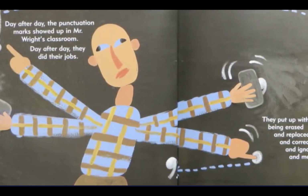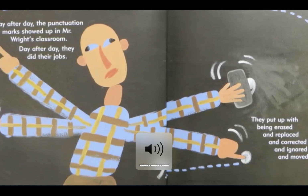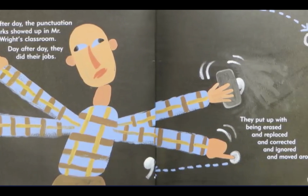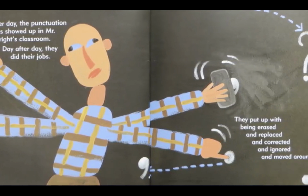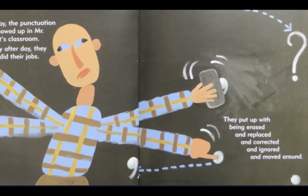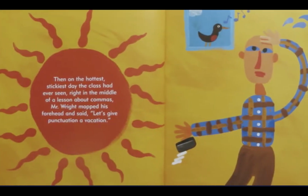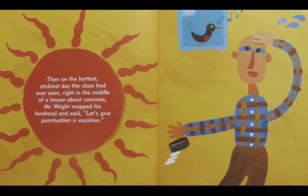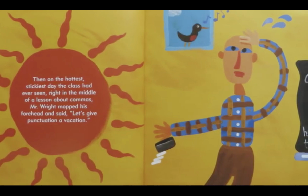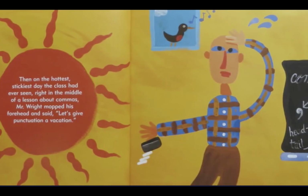Day after day, the punctuation marks showed up in Mr. Wright's classroom. Day after day, they did their jobs. They put up with being erased and replaced and corrected and ignored and moved around. Then, on the hottest, stickiest day the class had ever seen, right in the middle of a lesson about commas, Mr. Wright mopped his forehead and said, "Let's give punctuation a vacation."